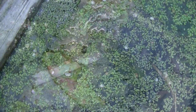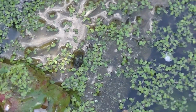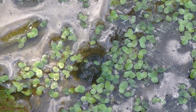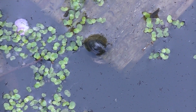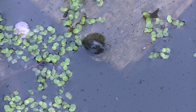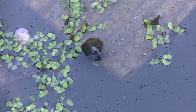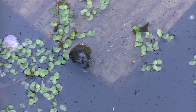What do you reckon? I believe they're water snails, but I've certainly not got any experience. Looks kind of snail shaped, doesn't it? Quite a few of them dotted around. Again, I don't know whether they're a good thing to have in your pond or a bad thing to have in your pond.